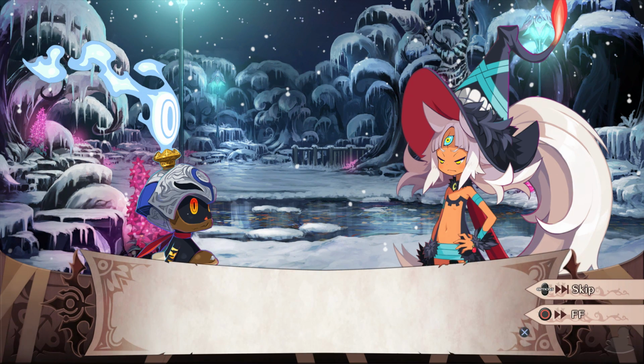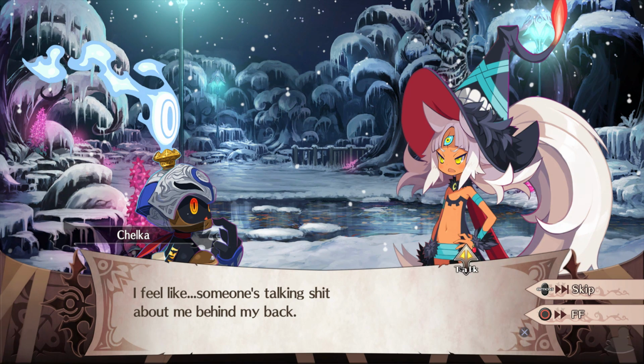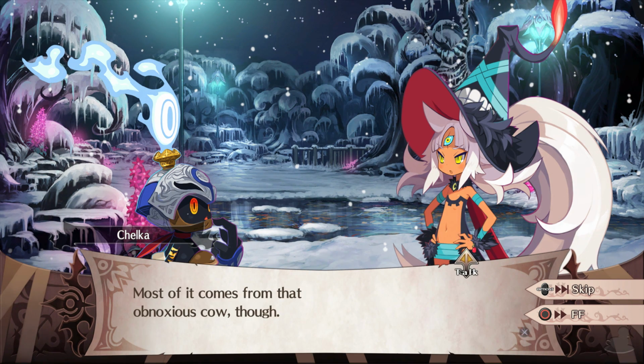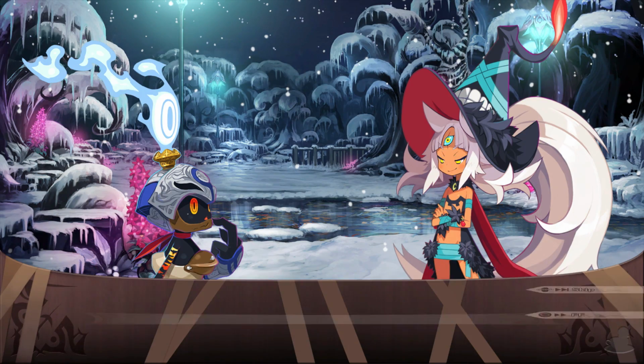Weird. I feel like someone's talking shit about me behind my back. Well, turn around, have a look, you'll find out. Well, when you're a witch as great and powerful as I am, of course people are gonna start gossiping. Most of it comes from that obnoxious cow, though. I'll make sure to punish her good when she comes back. I'll turn her into a dung beetle next. You're finding this kind of stuff way too exciting.